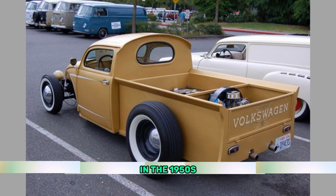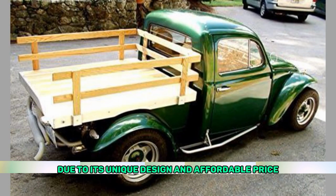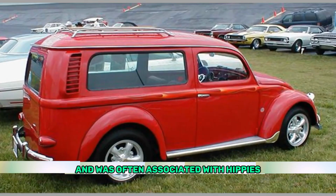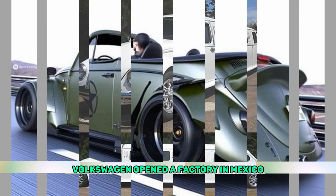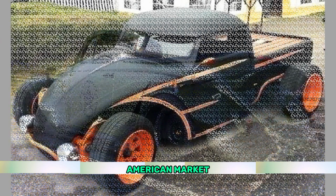In the 1950s, the Beetle gained popularity in the United States due to its unique design and affordable price. It became a symbol of the counterculture movement and was often associated with hippies and peace activities. In 1955, Volkswagen opened a factory in Mexico where they produced Beetles for the North American market.